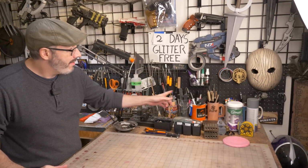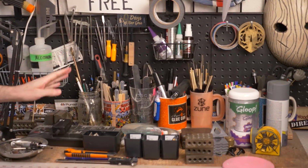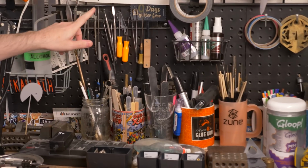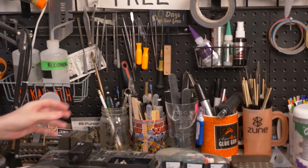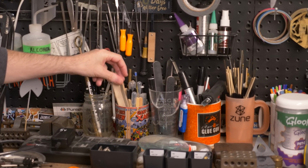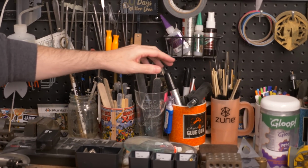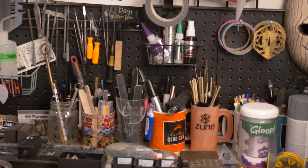Then along the rest of the workbench here, again, stuff I use probably on a weekly basis or more. Things like needle files, sculpting tools, this is a little hacksaw blade, and then drawing tools, consumables like popsicle sticks, sanding sticks, bamboo skewers, and consumable brushes over there.